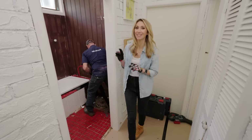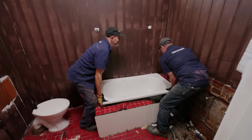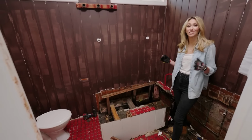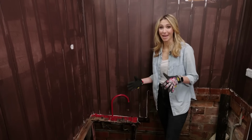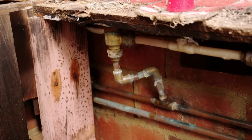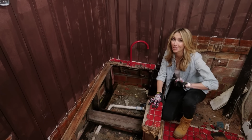This is where things get really interesting. A 40-year-old bath. Let's see what's underneath. Whoa. Oh, my God. It is even worse than I thought and just proves how important it is to waterproof a bathroom properly. But the main culprit for why there is so much moisture in here and why it smells so damp is this leaking pipe. It looks like it's been leaking for years. So I reckon this bath came out not a moment too soon.